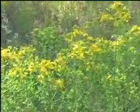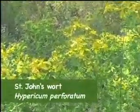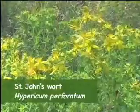Another well-known ointment, especially in Europe, is St. John's wort ointment. St. John's wort is not analgesic in and of itself, but it's a tissue healer. So for tissue that's been damaged in the short term that you want to accelerate the healing, we can use St. John's wort as an ointment.